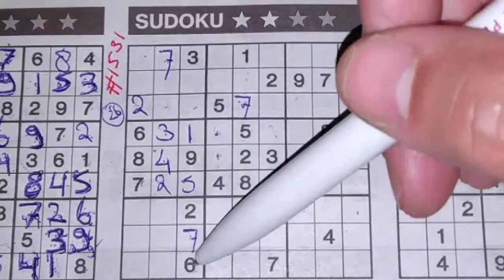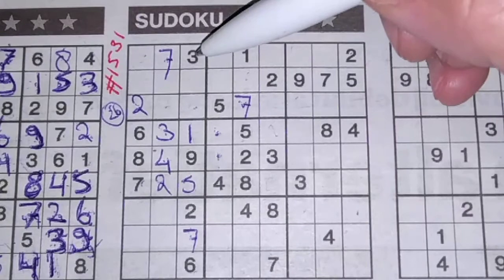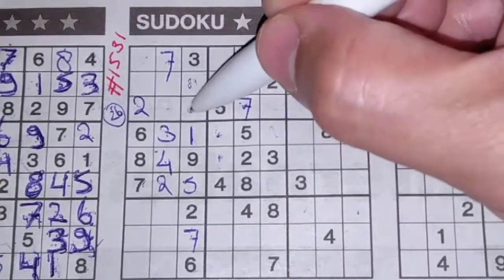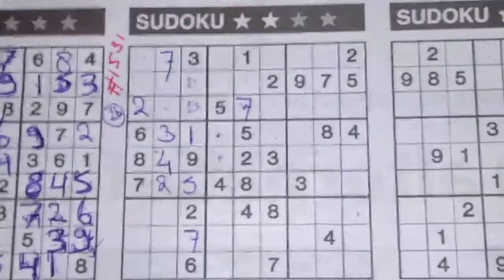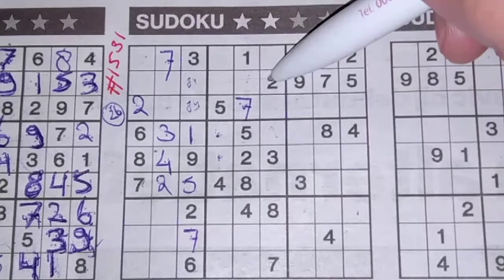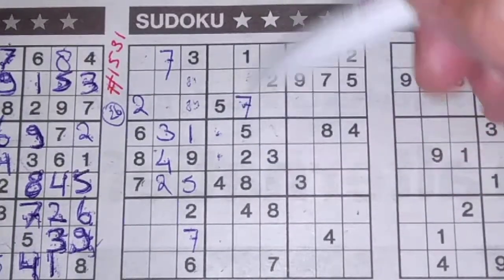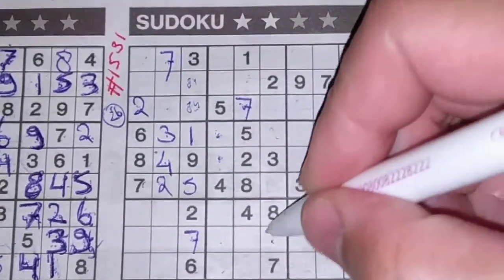These two numbers in the third column are for the numbers 8 and 3, I believe. No, we have 8 and 4. Let me mark them for you. 8 and 4. 7, 6, 5 in this column, 5 in the middle column. So in the column next, the only place for the 5 should be there.